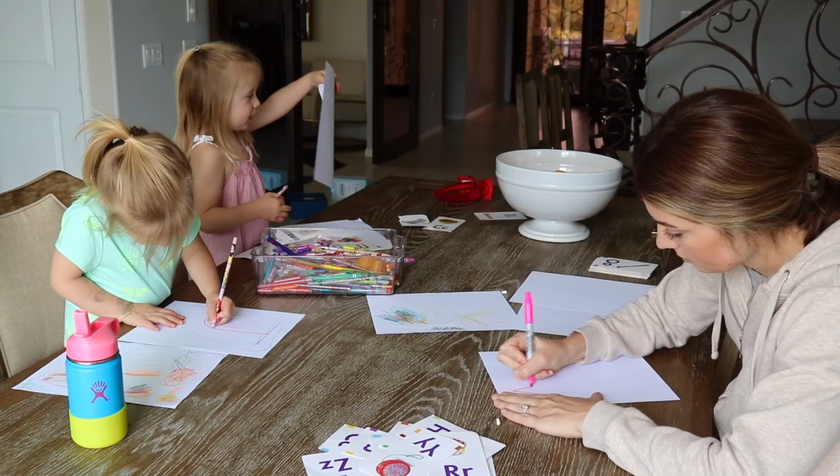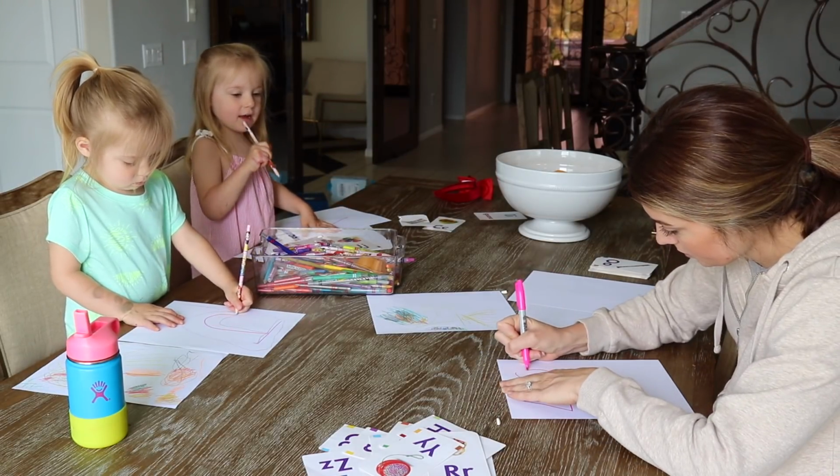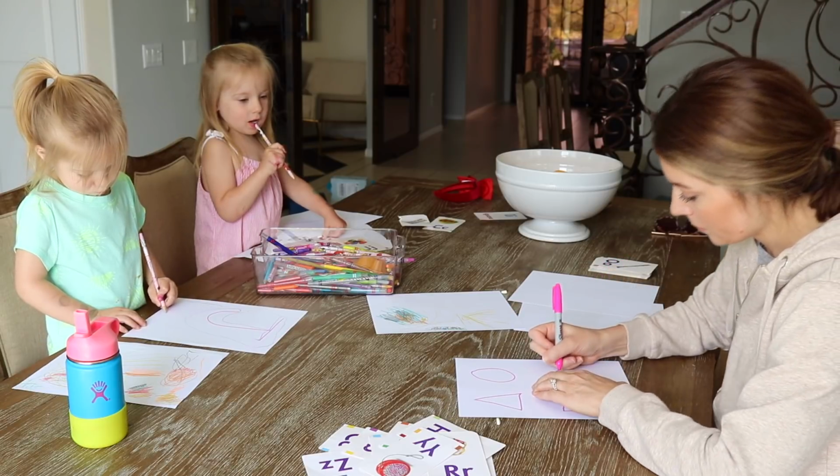I'll also do things where I'll draw different shapes and have them fill it in with different colors, or give them dot stickers and have them outline things. I try to just kind of mix it up and keep them interested, but also learning at the same time.